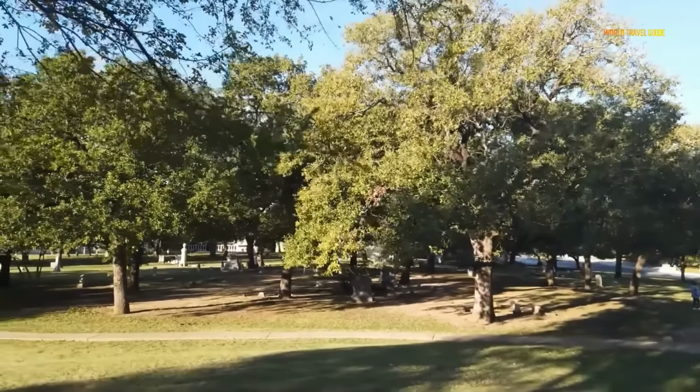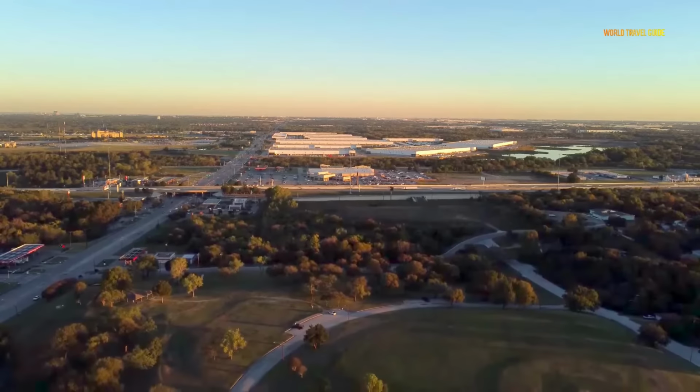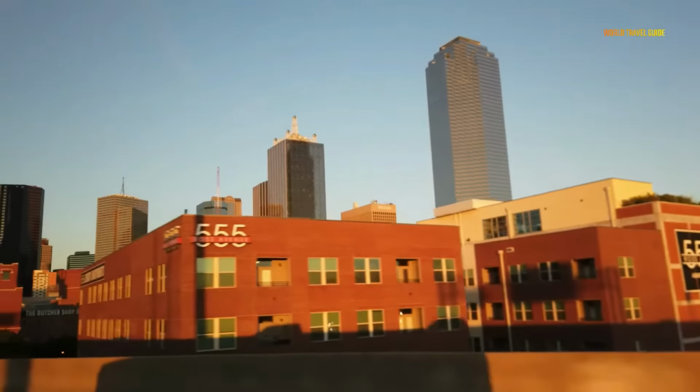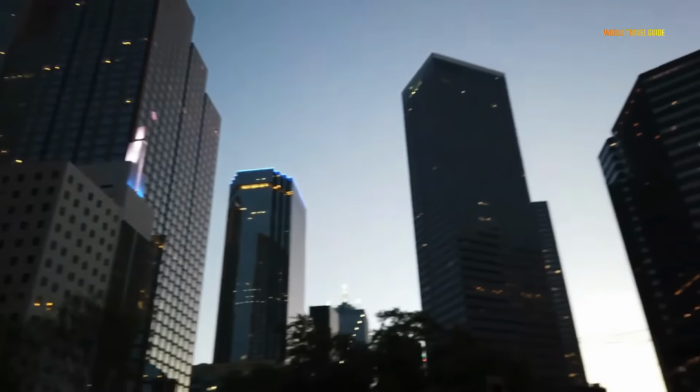Clyde Warren Park, a beautifully designed urban oasis spanning over a freeway, offers a perfect blend of green spaces, food trucks, and activities for all ages. The White Rock Lake, a sprawling lake within the city limits, is a popular spot for hiking, biking, and picnics.